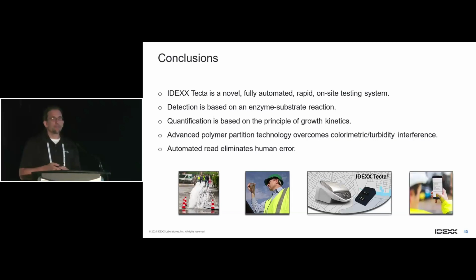All right, so to conclude, the Tecta technology is a novel approach. It is fully automated from basically start to finish when it comes to the actual testing. It's the same enzymatic technology that has been used for decades that has proven to be reliable. Its quantification is based on growth kinetics, which again, all tests deal with in different ways, but this just takes it to a different level in how we interpret results.